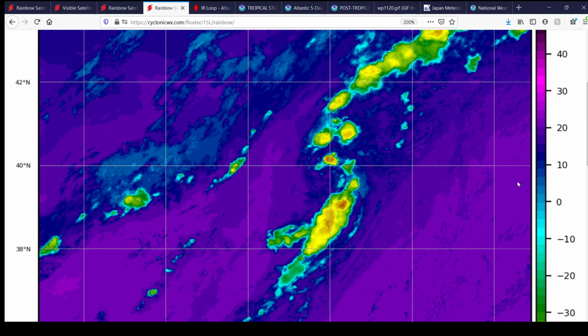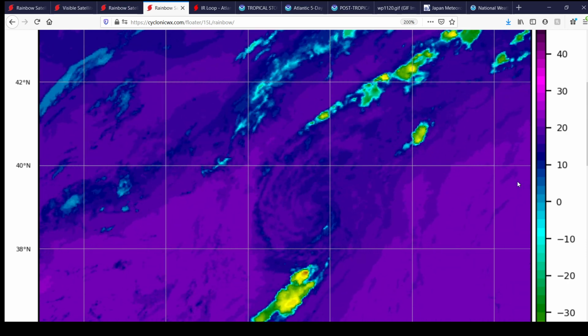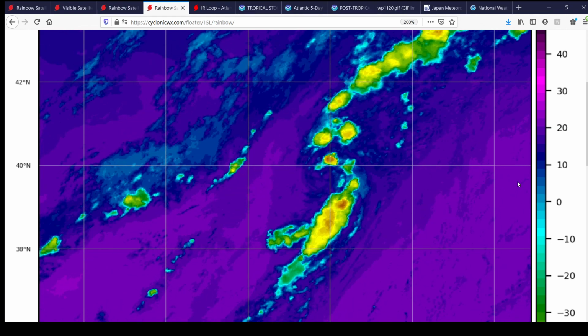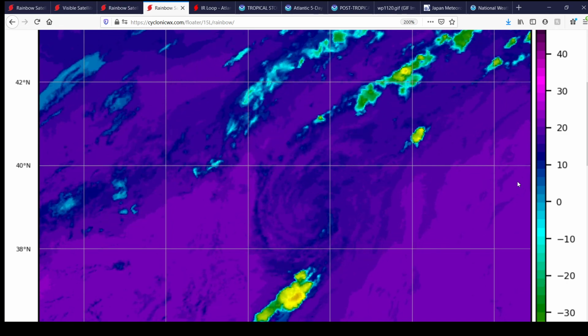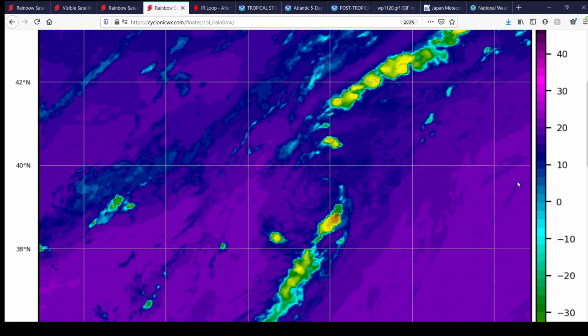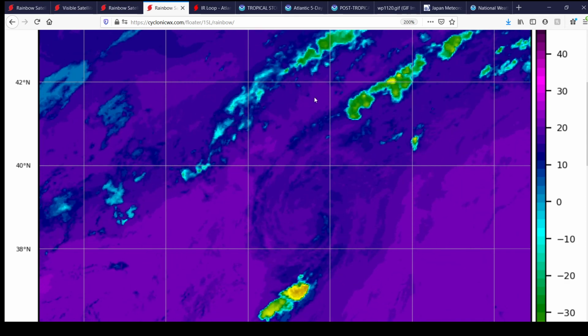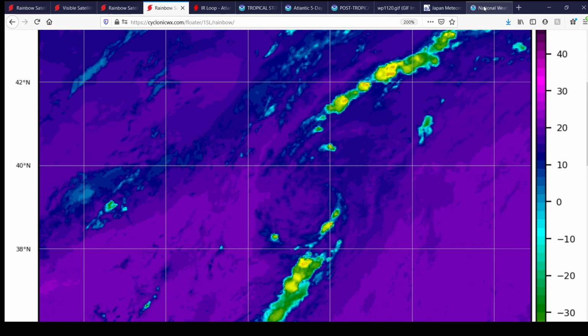We'll see if the National Hurricane Center takes note of this and maybe designates this as an area of interest, or maybe redesignates it as a tropical depression, depending on if it holds all this convection or not, and if it is deep enough for the National Hurricane Center to think that it may be trying to reform into at least a tropical depression strength storm. So we'll see about that, of course.